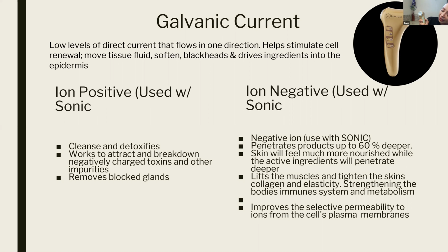Then I will keep selecting. I will put ion minus, so both of them are working, but in order to activate my sonic, I need to choose intensity. So if you're only starting to use the device, start with low, then go to medium, then go to high. And this is the perfect mode, how it's supposed to work. Okay, so sonic on, ion minus on, intensity based on your skin sensitivity.